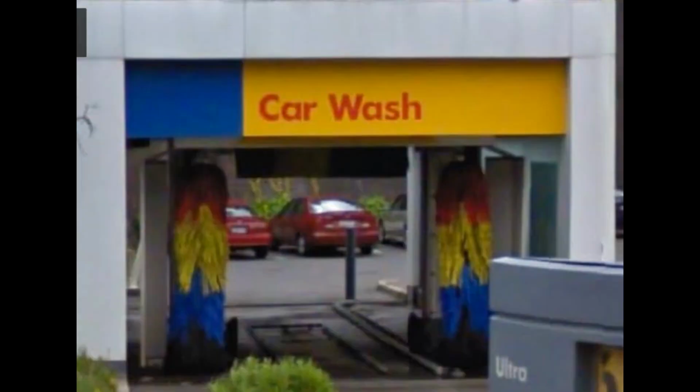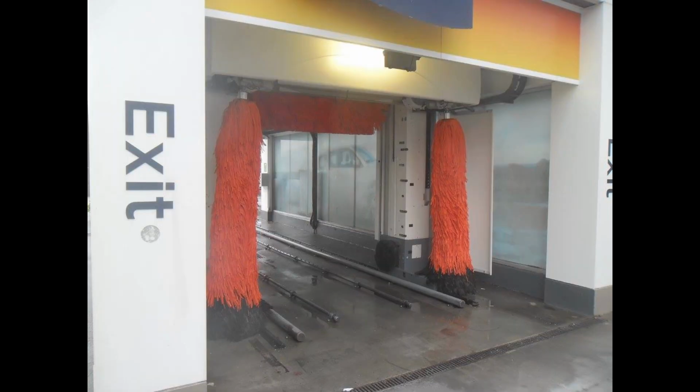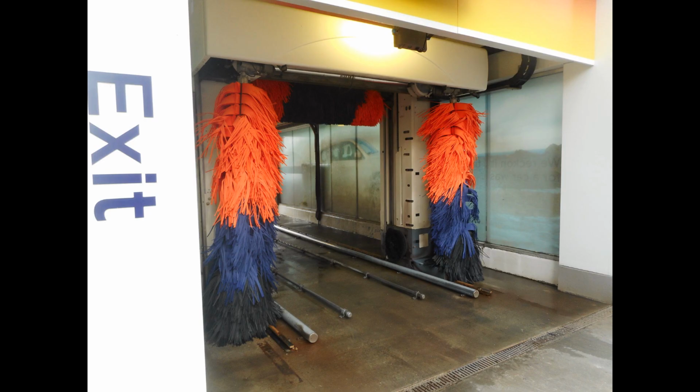And then when they became Z stations in 2011, 2012, they went round every single Washtec SoftCare that they owned and replaced all the brushes with plain orange ones. And then in 2018, I think it was around September, October time, they went round them all again and changed the brushes to the orange and dark blue ones that we see now.